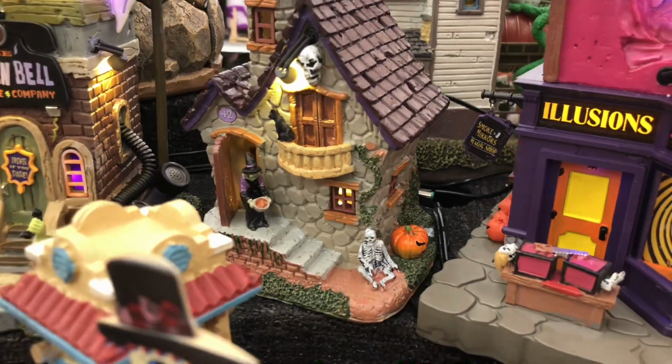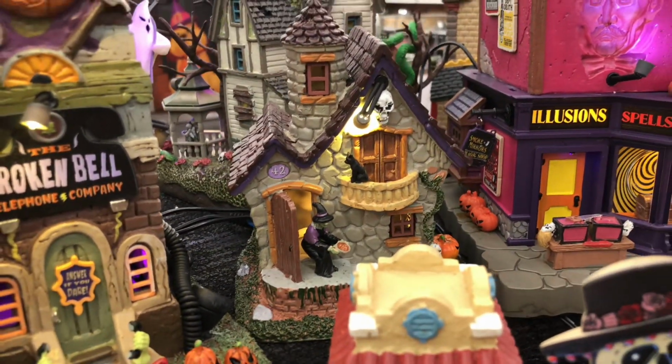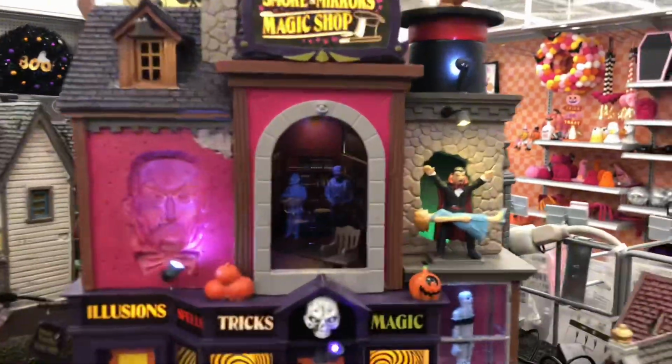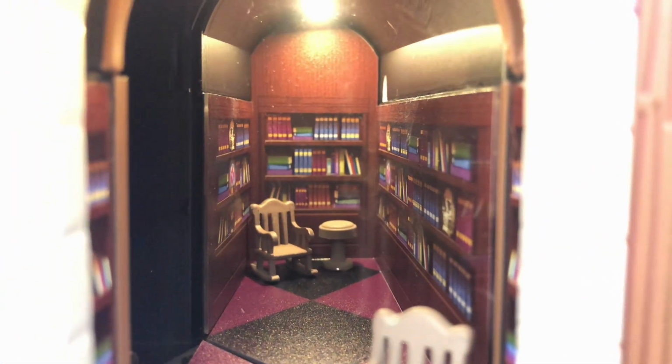Here's the last little cottage piece. This one is witch themed, obviously. This one is pretty cool. And now here we have my favorite piece of the year, and one of my favorite pieces of all time, the Smoke and Mirrors Magic Shop. Get a look at that awesome Pepper's ghost effect going on inside there. How genius is that? That is just so cool.